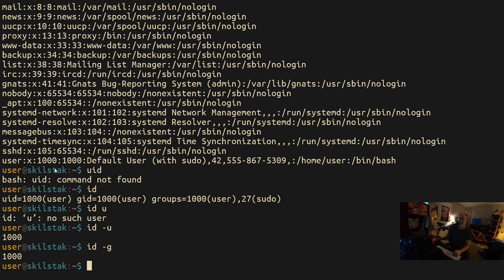So we want to see what the ID or the name, or how about this, what the default, this big old text string is right here. That does not have a command as far as I know. So let's say we want to get that. What do we have to do?